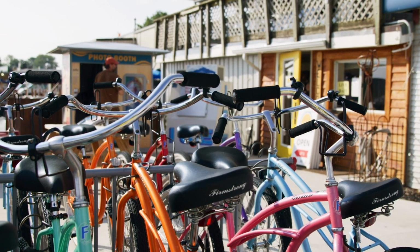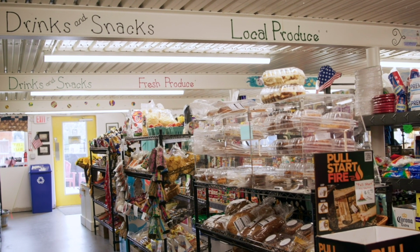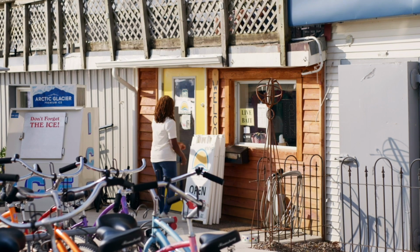I am here at Sodus Bay Outfitters. It's a store I come to frequently to pick up last minute items. As we get ready for the grand opening, I realized I needed a couple things for the team. And then I need some additional things to help hang up our banners, as well as for the tables where we'll be selling raffle tickets and signing everyone up on our social media pages.